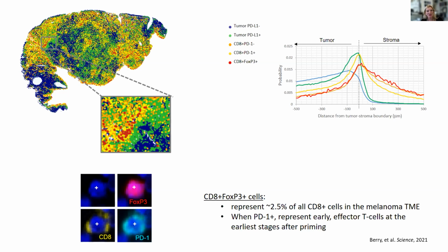You fight the virus and then you have to turn off the immune response. And so FOXP3 positive cells are known as suppressive cells, and they often express this marker called CD4. When folks had seen CD8 FOXP3 positive cells, they thought it was just a different flavor of the same suppressive family. In fact, we were actually able to show that instead of being a suppressive cell, this was an early activated cell that was very cytotoxic and very powerful in the anti-tumor response. And we were able to map that to the leading edge of the tumor.